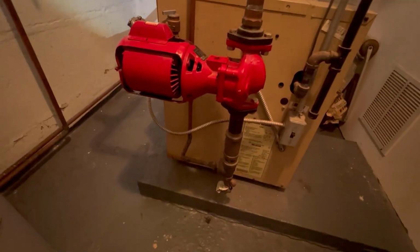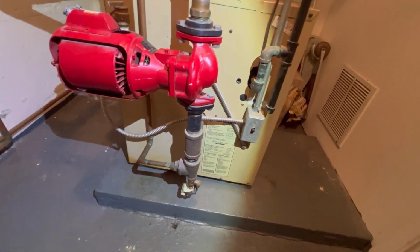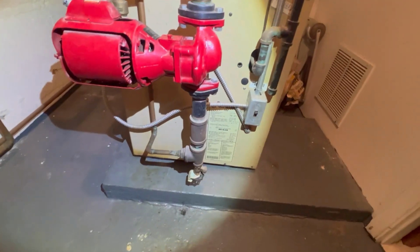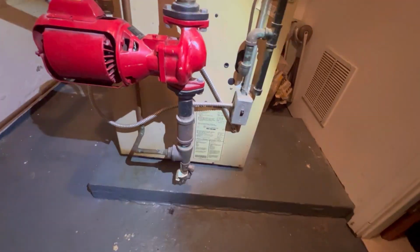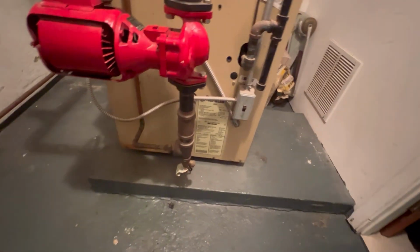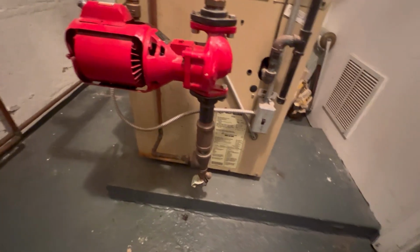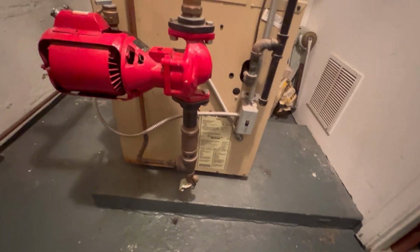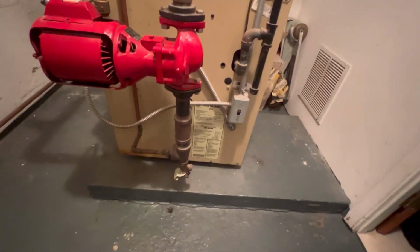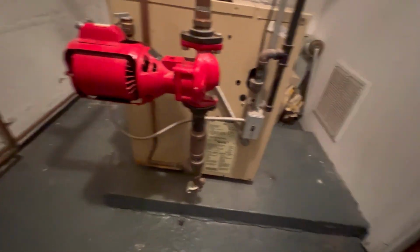A flow check valve is a valve that prevents circulation by gravity. So when this pump is off, you won't have any gravitational flow. Water will circulate naturally when it's heated up. The water on top will flow naturally down. So when this pump isn't working, it's possible you're getting gravitational flow through just normal operation of how hot water flows naturally. I don't see a flow check on here which prevents that flow.